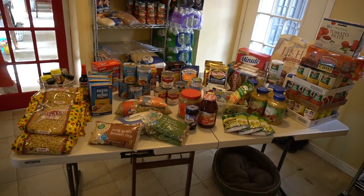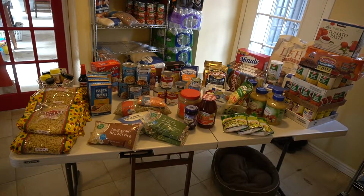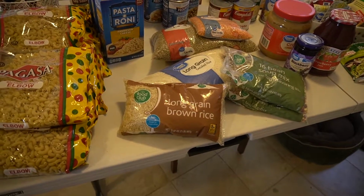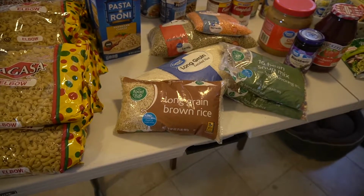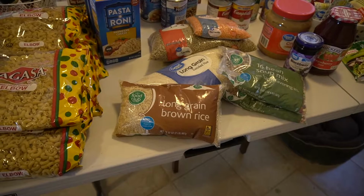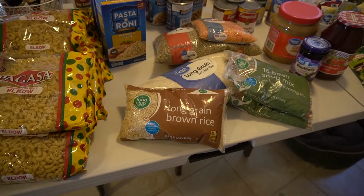So to start with, I have some things that have a shorter shelf life, typically something closer to 6 months or 1 year. Things like the brown rice. Brown rice has about a 6-month shelf life because it has more oils in it than regular white rice. But I prefer eating brown rice with certain dishes. So I thought that was a great thing to have on hand.